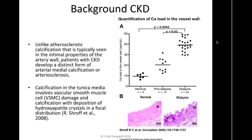that is known from adult studies and also from studies in children, as you can see here, where the group I was later on working in London has shown that there is a difference in calcium load in the vessel wall from histological samples. And calcification in the media involves vascular smooth muscle cell damage and calcification with deposition of crystals in a focal distribution, as can be seen at your bottom right. And this is especially prominent in dialysis.